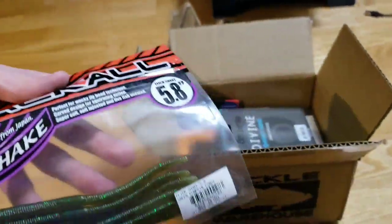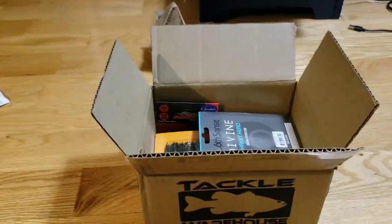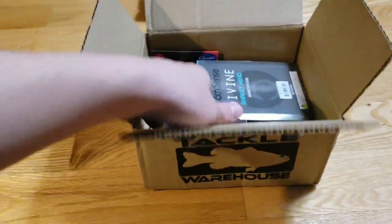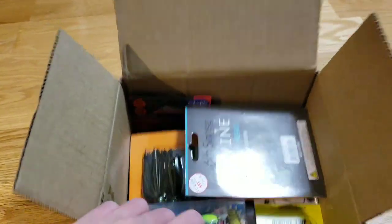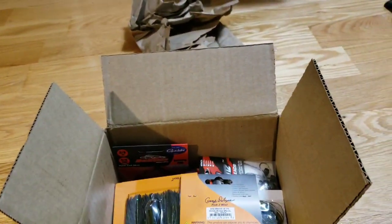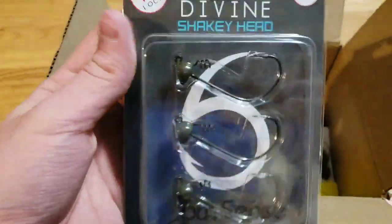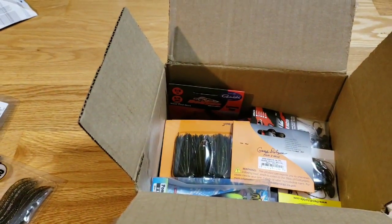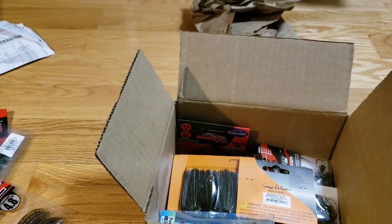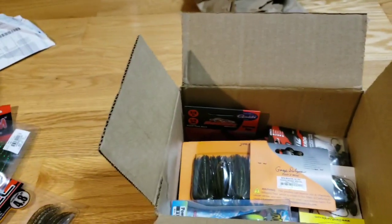So I'll throw this in some deeper water or on some heavier shaky heads. And speaking of shaky heads, we've got one right off the top here. I got a couple other things down in the box here, mainly some bottom baits, stuff I wanted to throw. So the first is these 6th Sense Divine shaky heads. I haven't opened these up yet, so I guess we'll pop one out and take a look at what we've got here. It comes in a little package.